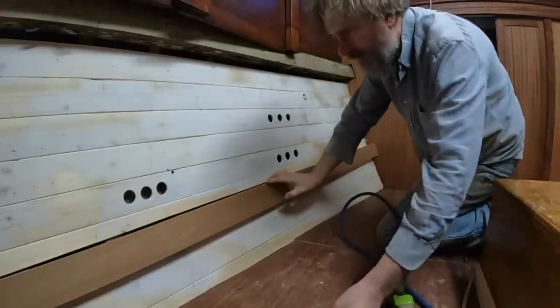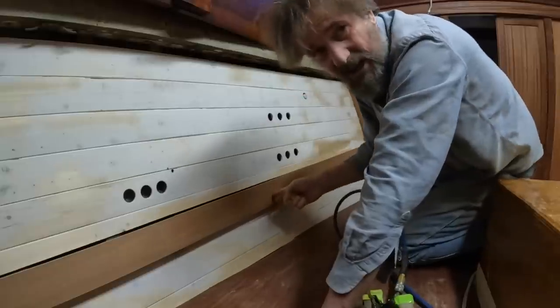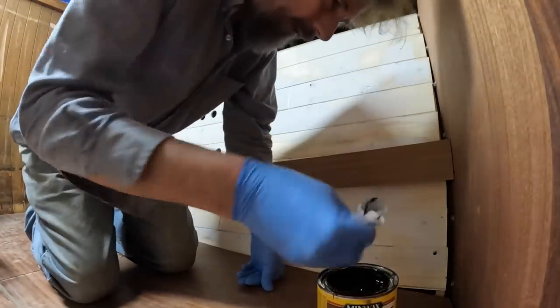Okay, we all know this is plywood, but it's tidy, and by the time I get some of my favorite gel stain on here, it's going to look awesome. Oh yeah!